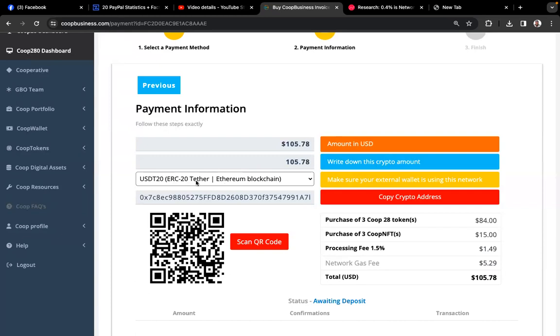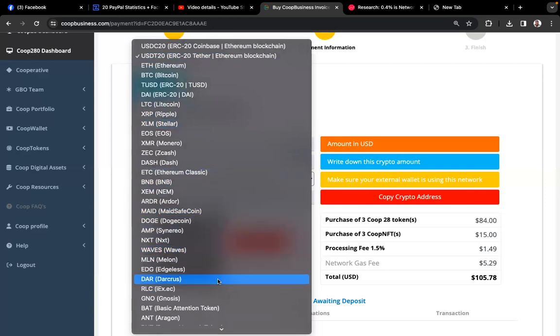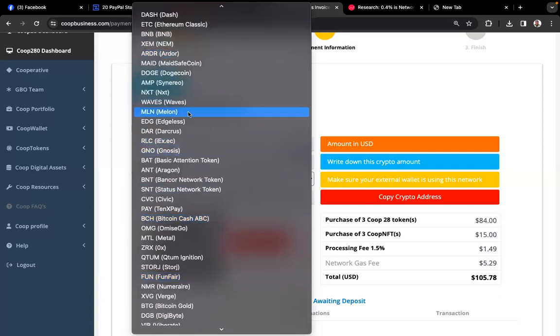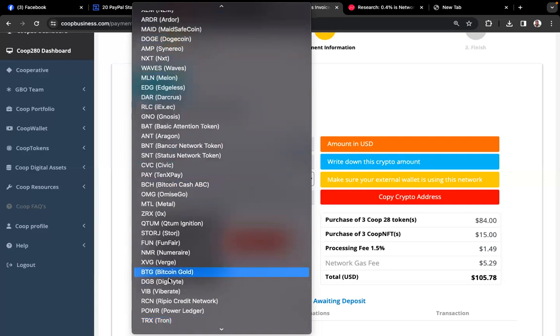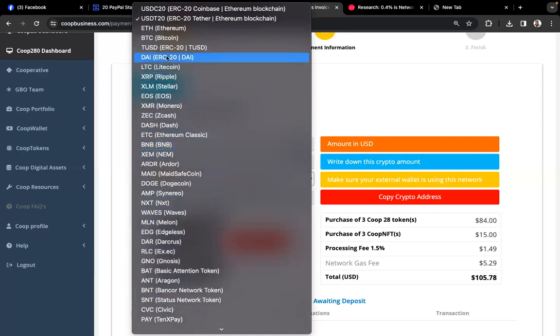Now, just so you'll know, we have many different options in how a person can make a payment. If they want to use another crypto, we have BNB, we do have TRX. So if a person has Tron, they can use Tron. If a person has Litecoin, I don't recommend Bitcoin because Bitcoin is very, very expensive. But I use ETH because I use Ethereum. I have Ethereum.